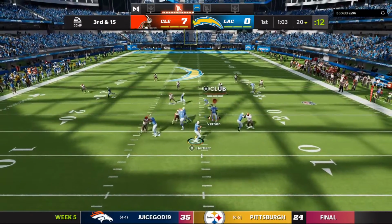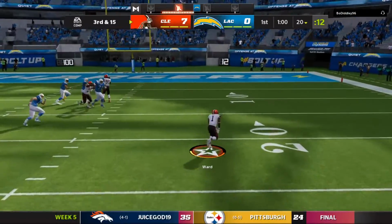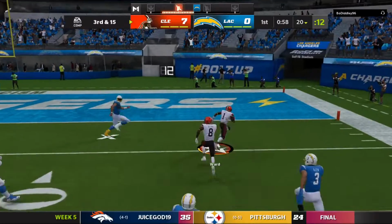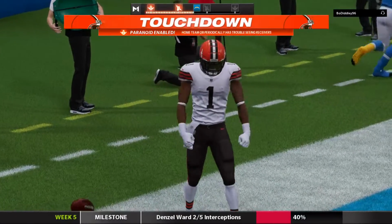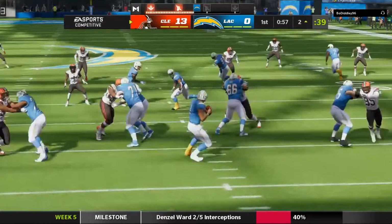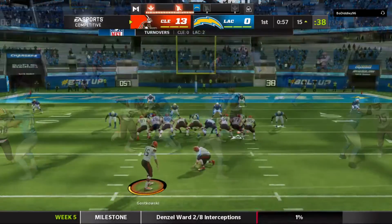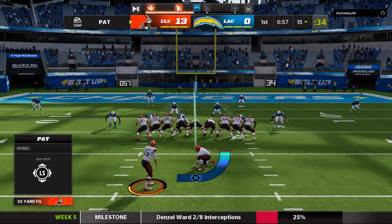Back to throw here, Herbert. And he fires one that's intercepted. Picked up by Denzel Ward. And he takes this one back into the end zone. And the Browns defense has a touchdown. And this defense looking like they have come to play, the pick six. And just like that, it's 13-0 early on.